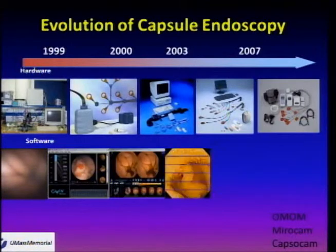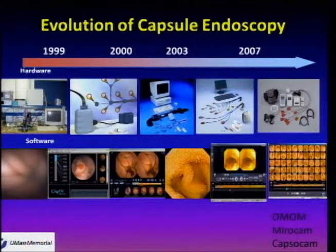The software started with this rather fuzzy image. I'd had an interest in what we call obscure GI bleeding for about 15 years prior to the advent of this technology. I stumbled on it at a focus group and saw that this potentially had enormous opportunity for examining the small bowel in a way we never were able to before. And then as you see, as you go along this panel, the imaging techniques and quality has improved with time. And there are various adjuncts that have been added in with software modifications which allow for quicker reading and greater image quality and reading techniques.